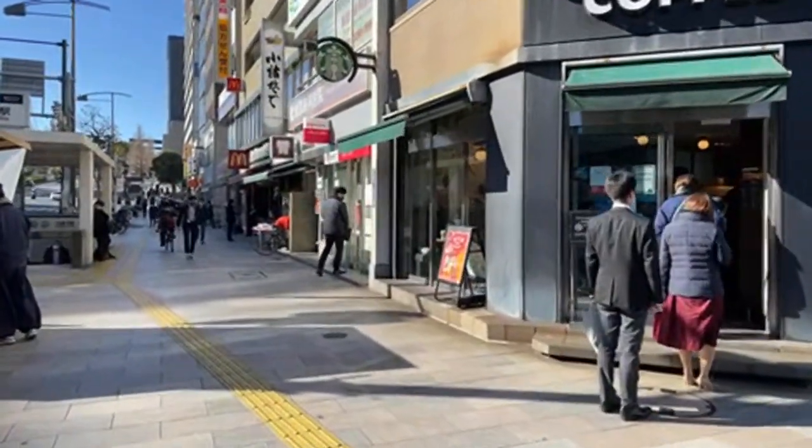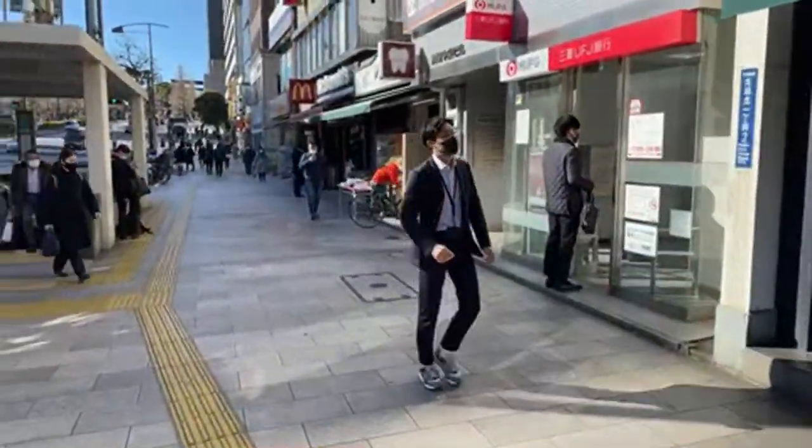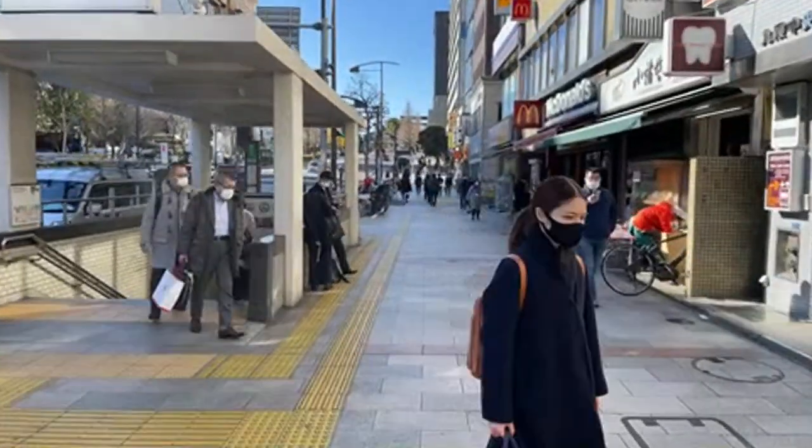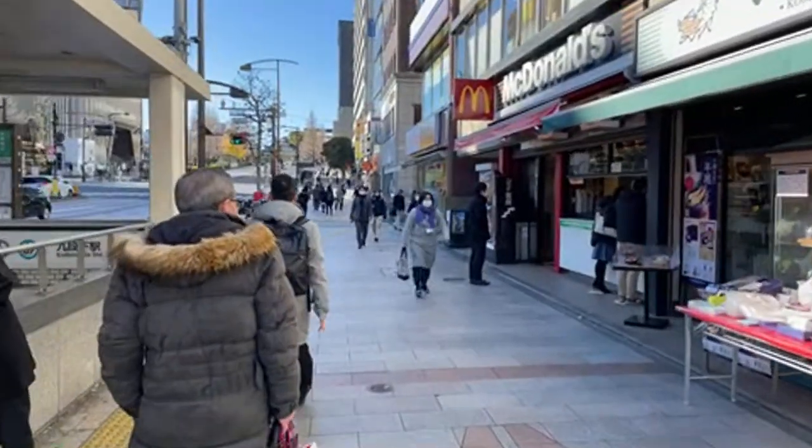Starbucks has a hojicha caramel going on right now. Hojicha is a green tea that's been roasted. That's a better word than burnt. Yeah, roasted.